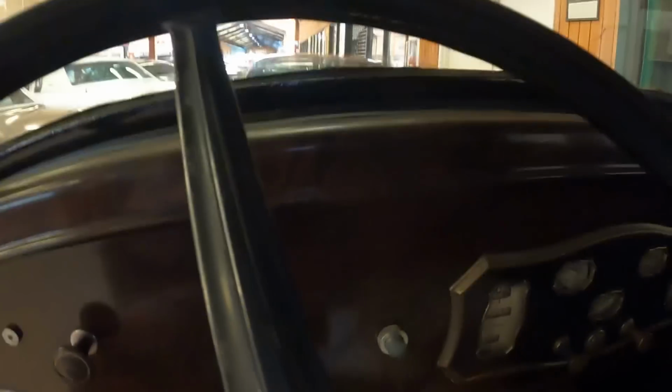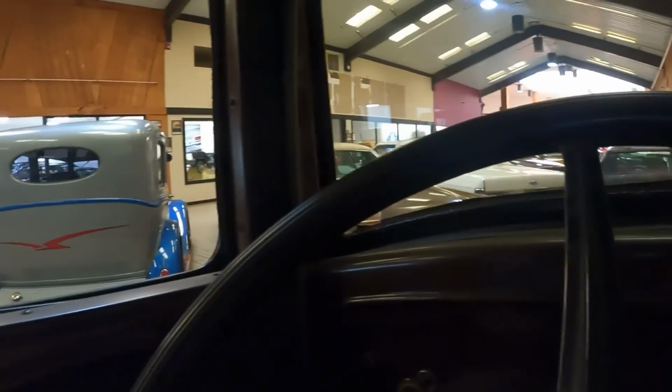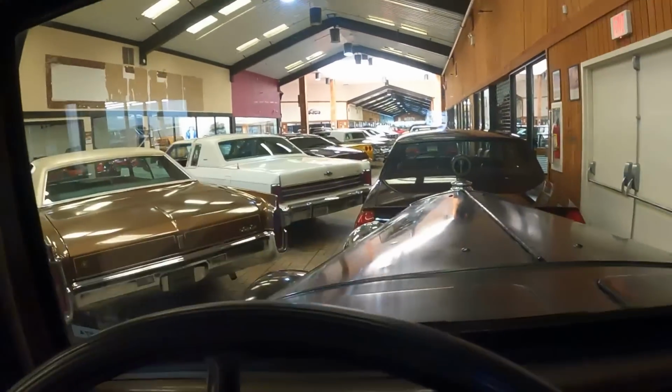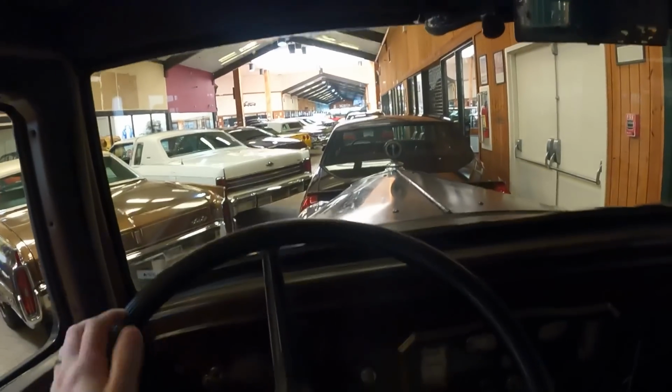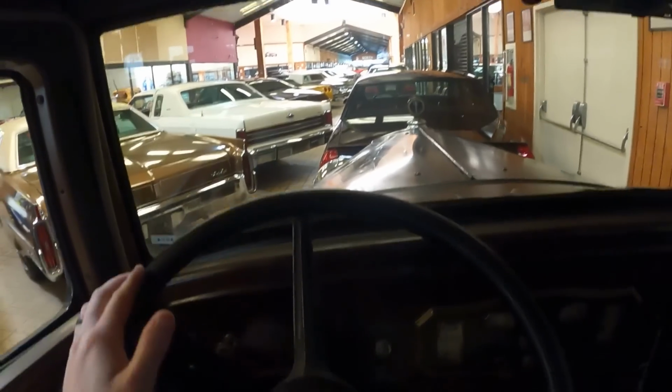So getting inside, they don't make it easy. Right there, if you have big feet, it's kind of hard to get in. That's what the door sounds like shutting. It's a nice quality shut. Here's what over the hood looks like. Here's what first person over the hood looks like.